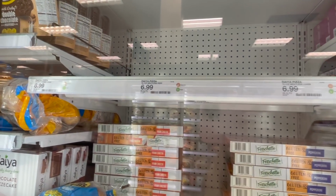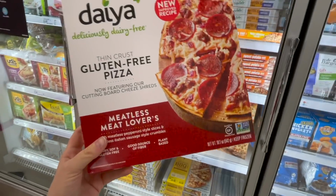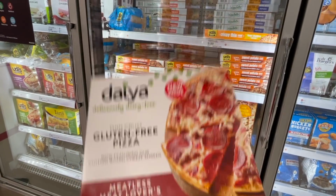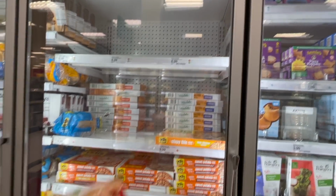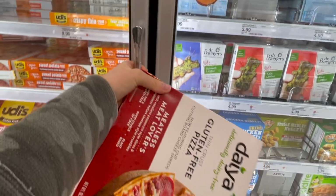They also have a meatless pepperoni one and just a regular cheese one. It does say they're vegan on the tag, so I'm assuming that means egg-free too, but I feel like that's a great option, especially if you are gluten and dairy-free. Sometimes you just need something in your freezer, guys. So $6.99 for these guys.